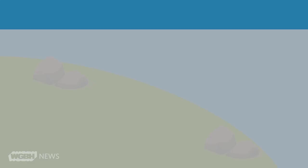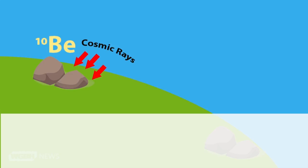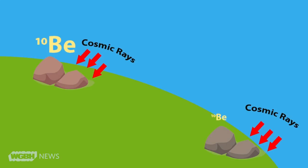What we would imagine here is, as the ice age was ending, the top of the mountain was the first part to get exposed as the ice surface melted down into the valley. So we would expect the rocks up here at the top to have more beryllium-10 than the rocks at the bottom that didn't thaw out of the ice until later. And we can look at the difference in the amount of beryllium-10 from boulders at the top of the mountain to the bottom to figure out how fast that happened.